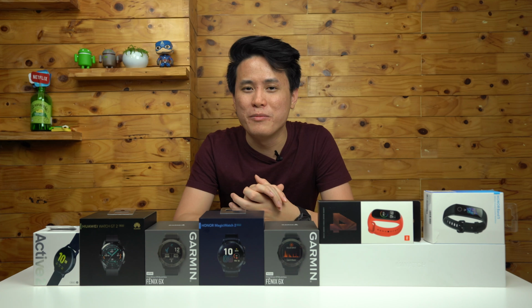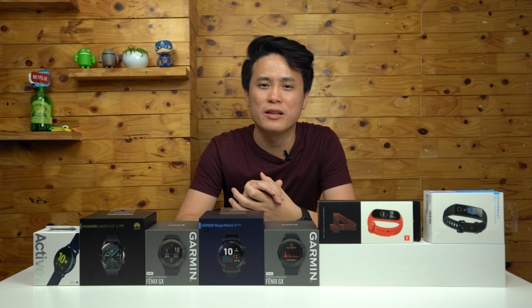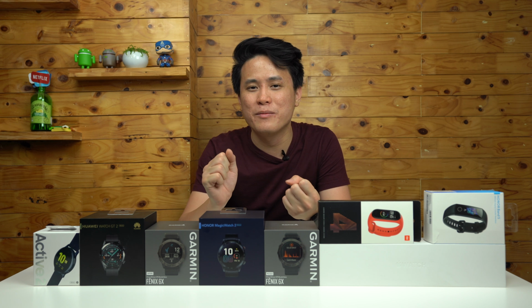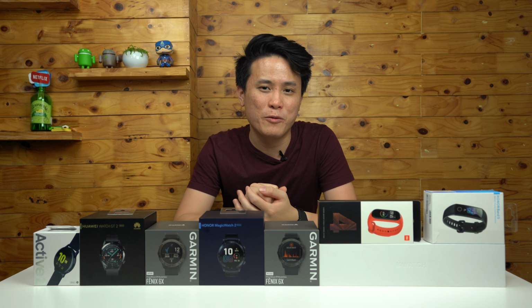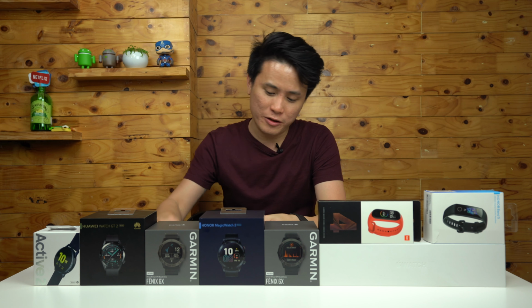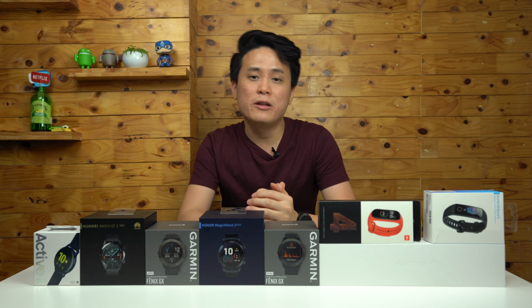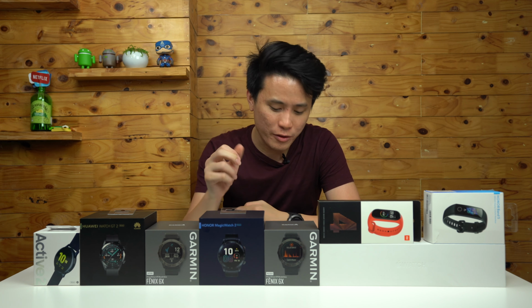Now let's talk about the mid-range, where smartwatches can cost anywhere from 600-700 ringgit up to like 2,000 ringgit. And at the more affordable sub 1,000 ringgit end, you have pseudo smartwatches. Devices like the Honor Magic Watch 2 and the Huawei Watch GT2. And if you're willing to cross the 4-digit threshold, then you'd be looking at options like the Samsung Galaxy Watch Active 2 or even the Apple Watch. The biggest difference between the two, besides the price, is app support mostly.